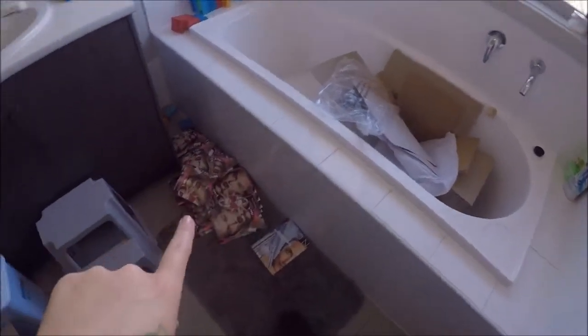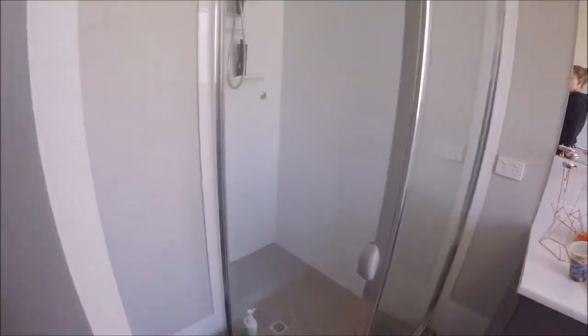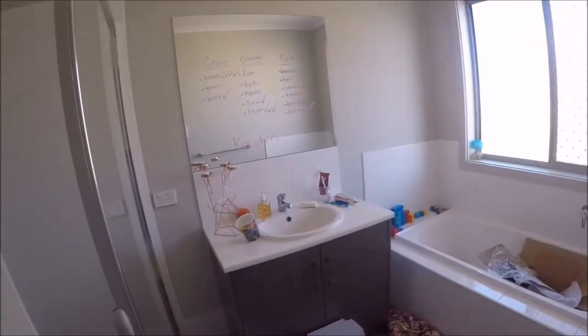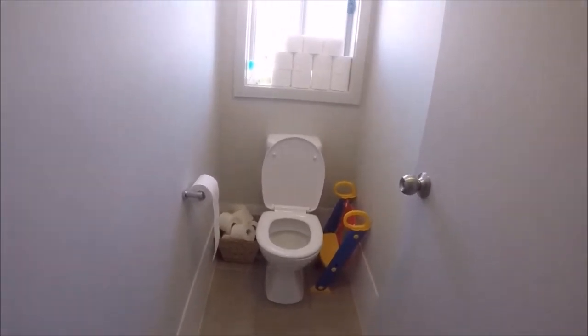But anyway, I think I'll just do a walkthrough, then do the clean, and then do a walkthrough again of the finish, but I'll explain what's going on in each room. So this is the boys' bathroom to start off with, and I filmed an Avon video in here, so I've just got boxes and Avon stuff in here. Then coming out to the boys' toilet, it's not too bad, but I'll clean everything up and make it neat and tidy.